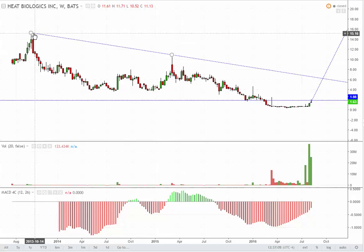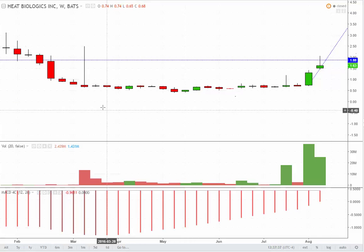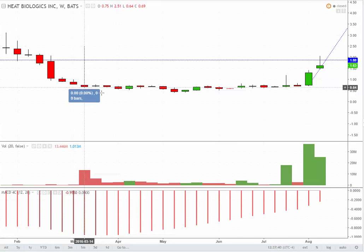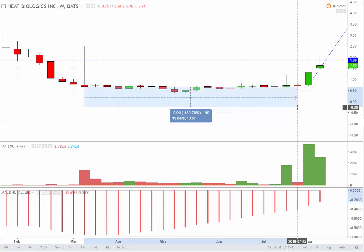But obviously this stock has been in a downtrend since 2013 for the most part, and it seems like it reached a capitulation in March 2016, where it seems the majority of sellers were extinguished, and then you've had this flat base period starting in March 2016. This is the weekly chart for the last 19 weeks. That's a long period of time, especially for a small, low float stock to base like that. That's very significant. The base is flat.